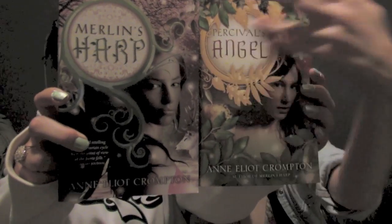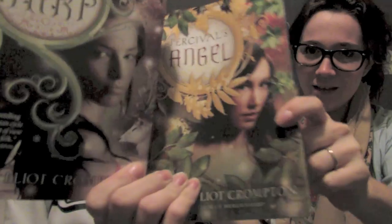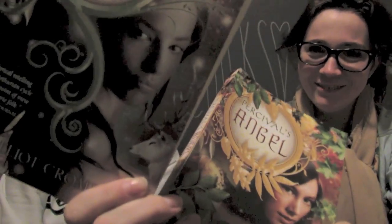And then there's just this weird floral stuff all around it, and then the girl's peeking out like, hey, read me. I want to, hey. Don't you want to read me? It's so awful, and you should never show this much face, okay? Don't show this much face.